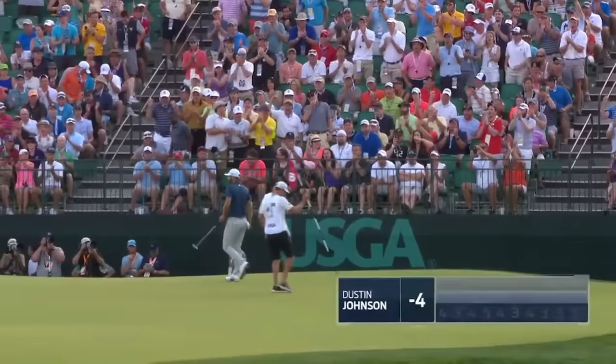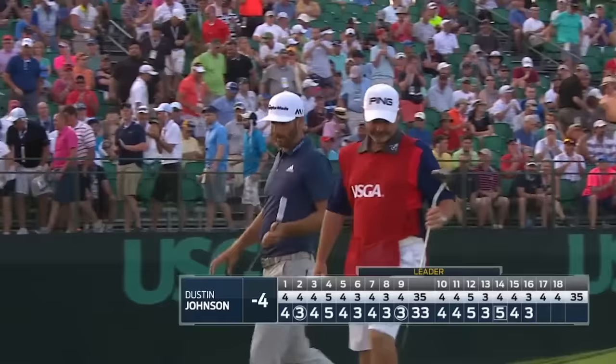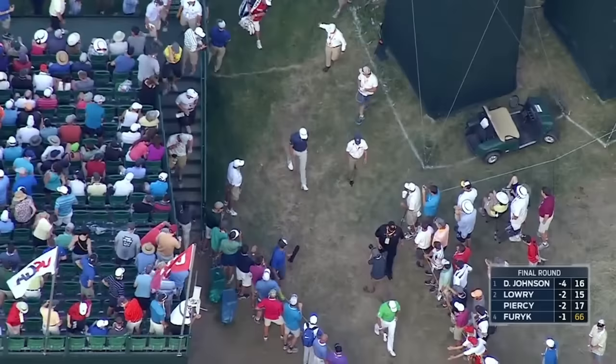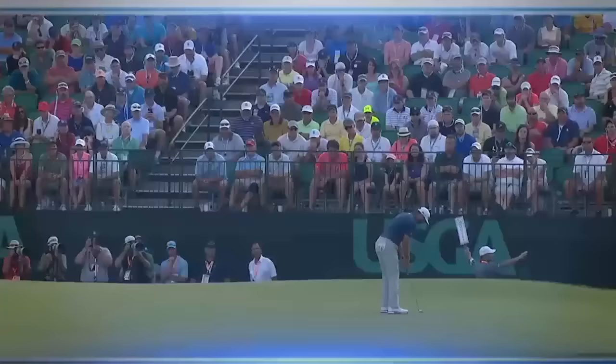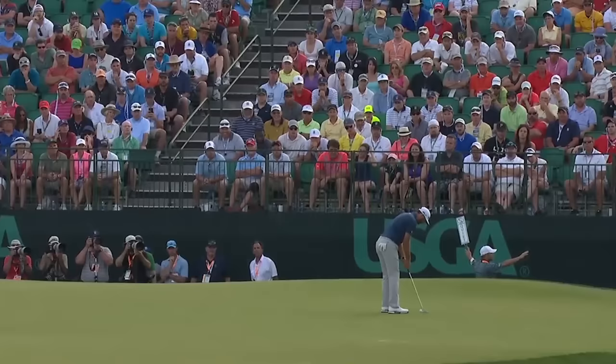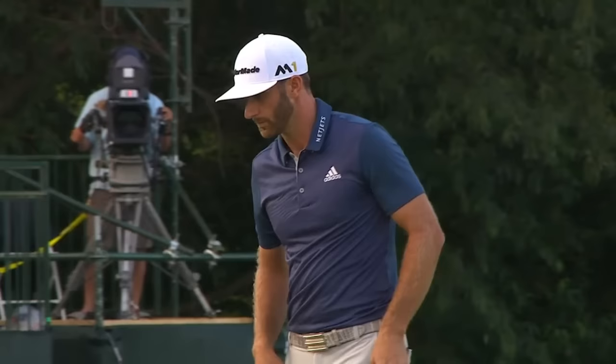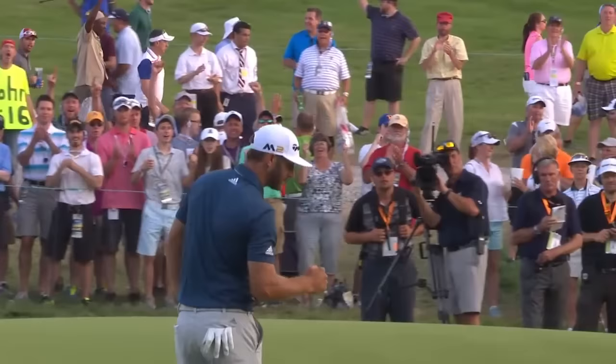Great putt. There's just a look of determination in his eye right now. And I think he echoes what you guys are saying. If he can get to the 18th hole by two, it won't make a difference. Heads to 17 with a two-shot lead.